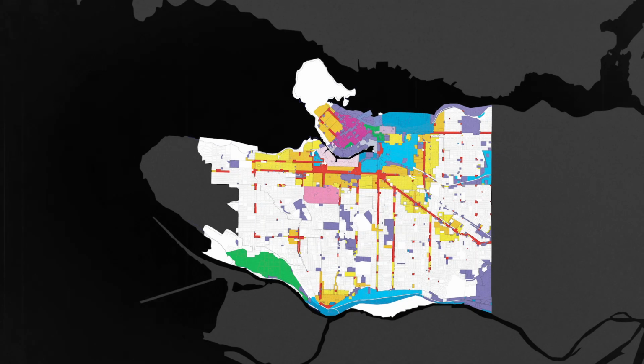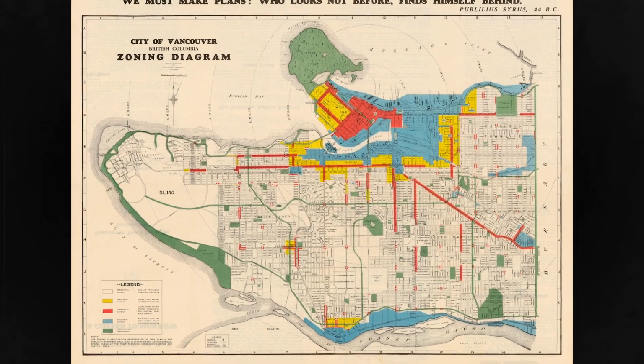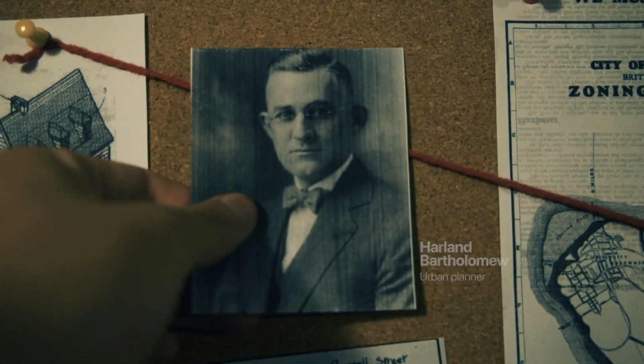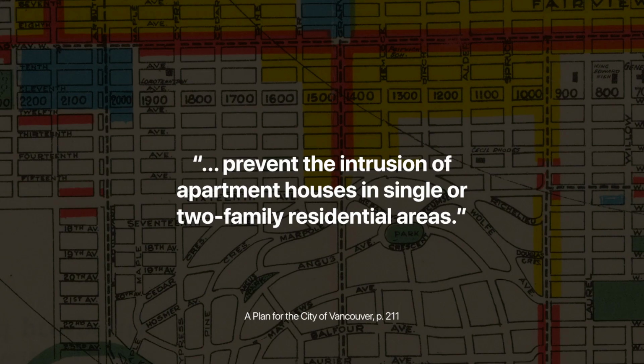So that begs another question to me. Why did we do that? This zoning map goes back to 1927. Vancouver was a rapidly growing city at the time, and it hired this guy, Harlan Bartholomew, to create this zoning map with one key objective. Prevent the intrusion of apartment houses in single or two-family residential areas.